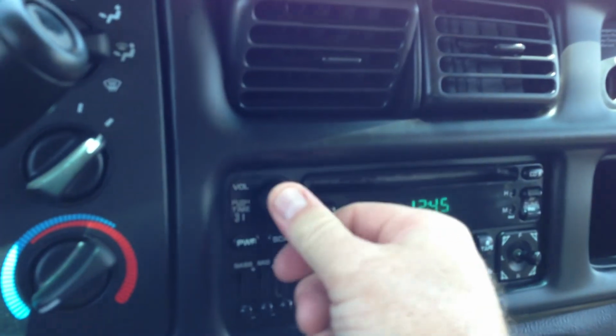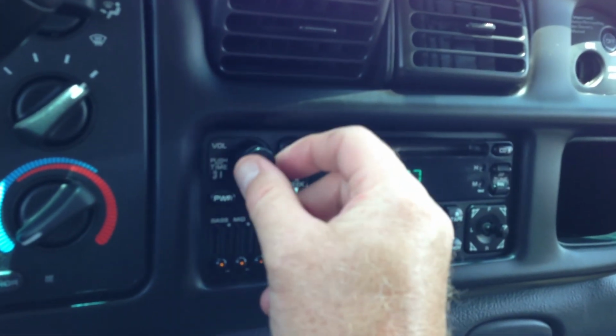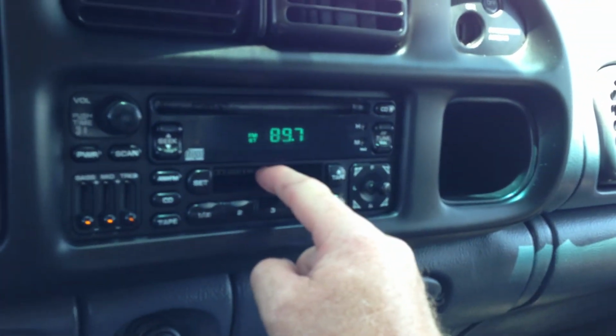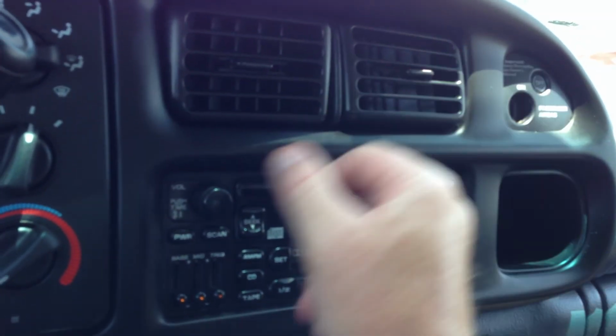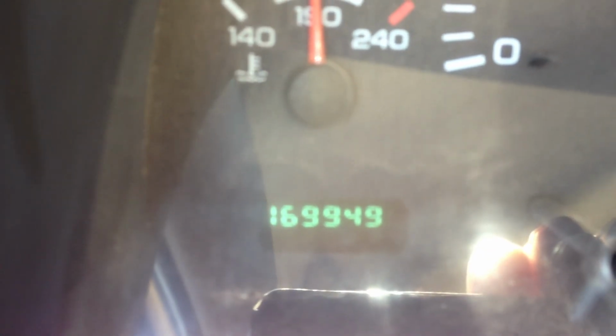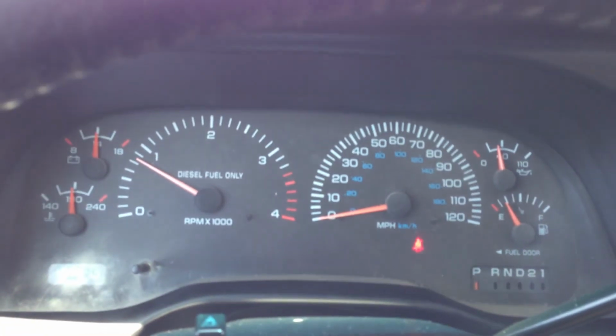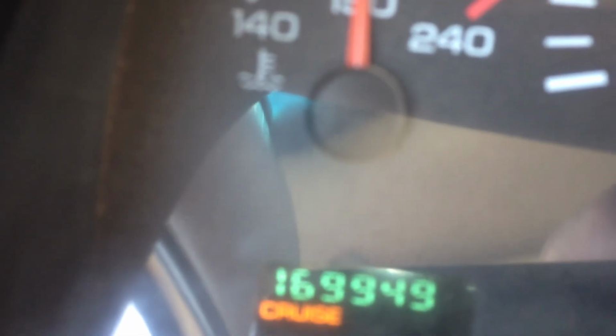Let's see the radio. Let's see, power. Radio works, CD player, cassette. I can verify that the air is blowing ice cold. I better turn it down so you can hear me. Turn that off. Cup holders. Let's see. There's your mileage. Let's see down here. 169,949, so 170. There's the cluster as a whole. There's cruise control, on and off right there.